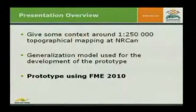There are about a dozen of those operators. And for each operator, you will have an implementation using different kinds of algorithms depending on the situation. For line simplification, you can have Douglas-Peucker, Lang, Wang. These are concrete algorithms. So I think you have enough of theory. So let's go into practice and see some results using FME 2010.